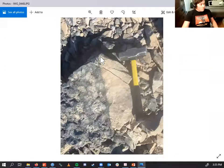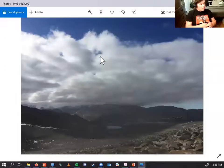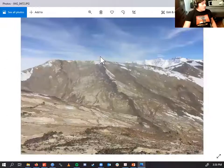Some more granulite xenoliths here. At one point, we went to a volcano and tried to look for eclogite, really deep metamorphic rock xenoliths in the volcanic rock, and didn't find any, unfortunately.